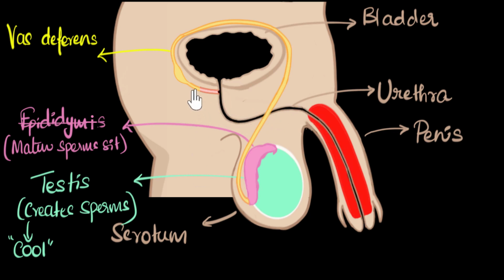Now you might have a small curious question: why does the vas deferens empty the sperm into this duct and then it goes into the urethra? Why not directly into the urethra? I'll answer that in a second.